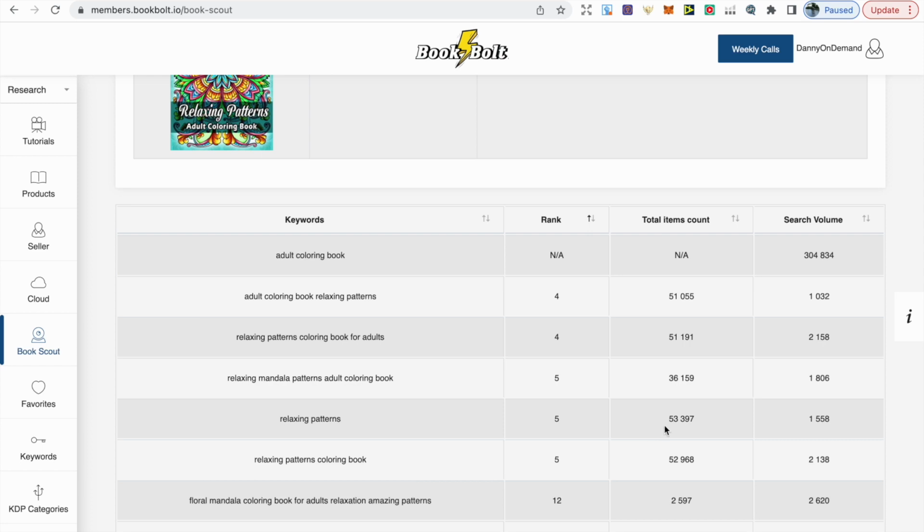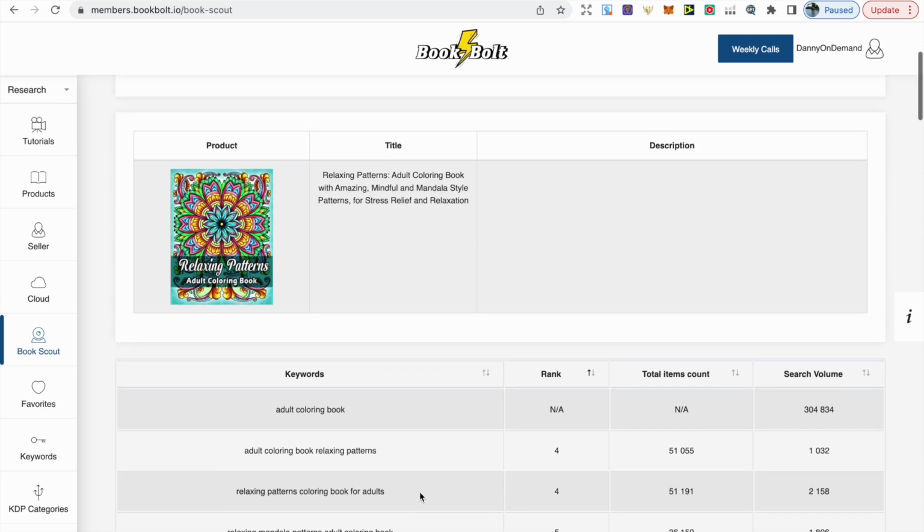Now we want to find the keywords that have the least total items count but a really good search volume, which will give our books a much better chance of being seen. And looking through the listed keywords, the floral mandala coloring book for adults, relaxation, amazing patterns, has a much lower total items count and a good search volume.